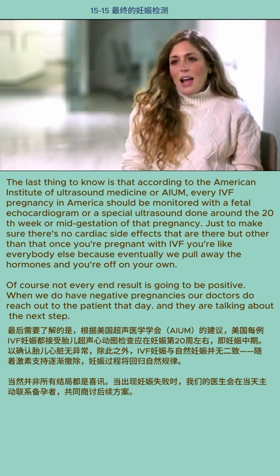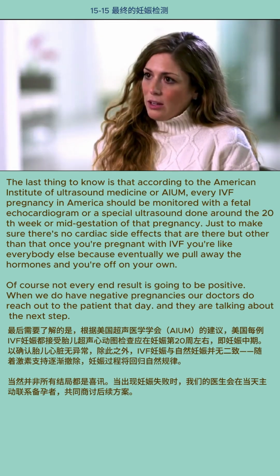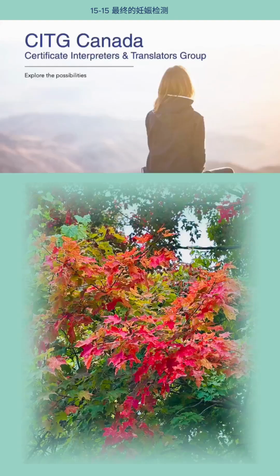Of course, not every end result is going to be positive. When we do have negative pregnancies, our doctors do reach out to the patient that day, and they are talking about next steps.